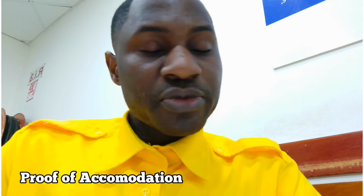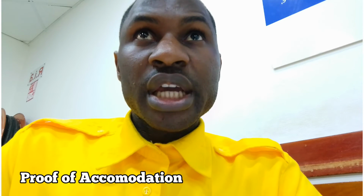Again, you need proof of accommodation. Proof of accommodation is either a housing contract from the school dormitory, or one from a private apartment, but I will always insist you go for the school dormitory, since you are going to be new in Spain, maybe in Madrid, Zaragoza, Malaga, Seville or Barcelona. It is good for you to identify your locality or area before you start moving around looking for accommodation, since you are just new.